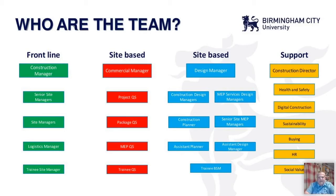And then mixed again, we have a design manager. So Danny would normally be on site or patrolling the offices, trying to make sure that everything's been designed correctly. And he has a team working with him. Again, a lot of the major elements of mechanical, electrical and plumbing due to the nature of the project. So we have a massive team on site controlling electrical services, plumbing installation, mechanical extract, plant and equipment like that. But also have construction design managers, construction planners. So Daryl's fulfilling that role for us on that project. And we also have assistant design managers and assistant planners. So we've got young Tom. And we also have another apprentice who's a trainee BSM or building services manager.